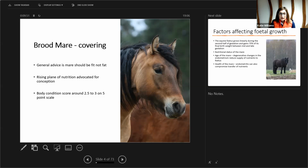Now, with a good doer, that is quite hard to achieve. So very often we're actually trying to achieve weight loss before we approach covering and hopefully a conception. But if we can aim for a body condition score of around 2.5 to 3 on the 5-point scale, it gives us a better chance of achieving conception.